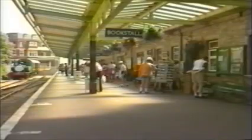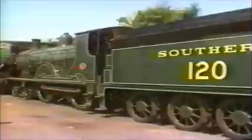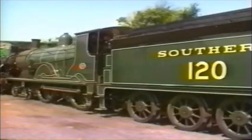These handsome station buildings were once under the threat of demolition to make way for a car park, but the local residents voted in a referendum to let the Railway Society use the station.